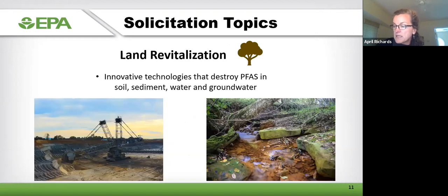For land, looking at some remediation technologies focused on PFAS. Those are the perfluorinated chemicals that have been so prevalent lately and are quite an issue for EPA. And we're looking really for ways to destroy these rather than just remove them, and in multiple media: soil, sediment, water, and groundwater.